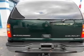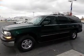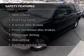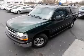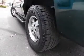Keyless entry, power door locks, power windows, cruise control, an AM/FM stereo with a CD player, power mirrors, an alarm system. If safety is a high priority, rest assured knowing these top safety components are included: front ventilated disc brakes, passenger airbag, side airbag, daytime running lights, independent suspension.